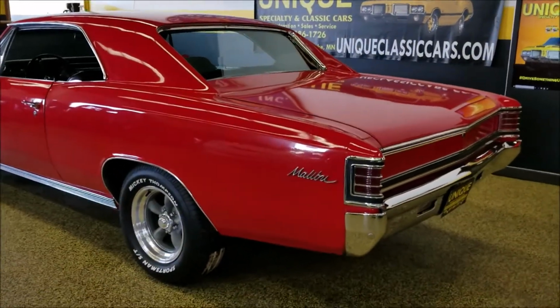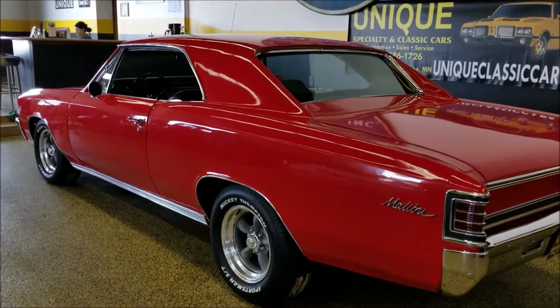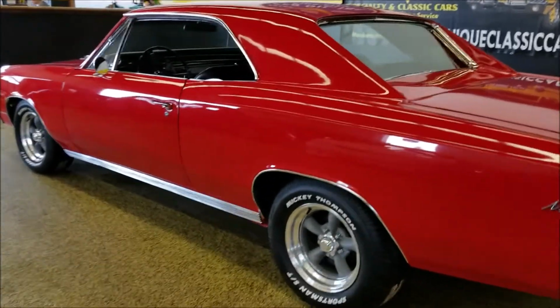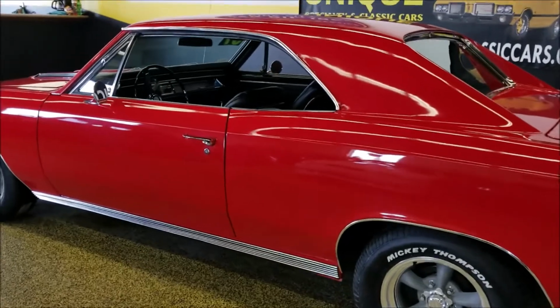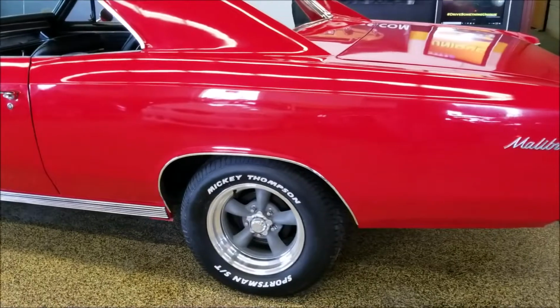This is a Malibu trim level, 136 car on the VIN, so it's not an SS, but dressed up very nicely, and again with that 402 underneath the hood, paired with that Turbo 400 transmission.